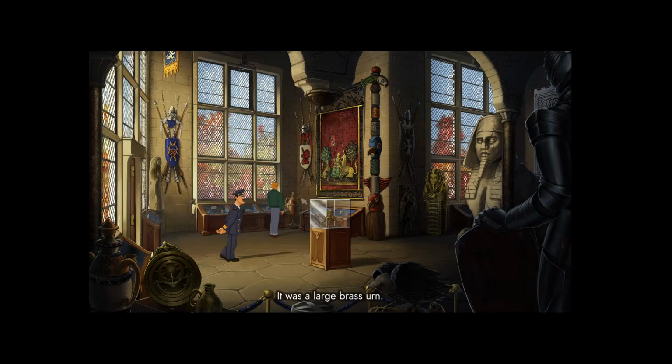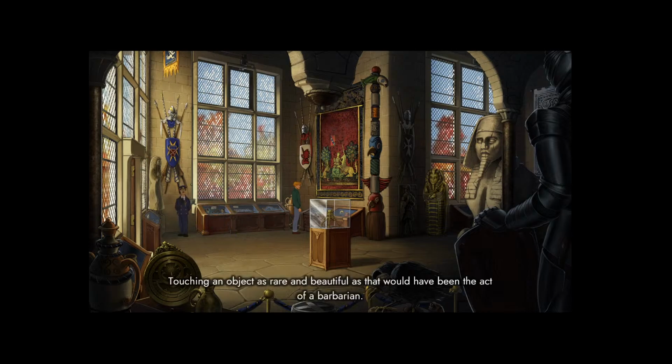It was a large brass urn. There was nothing in the urn. It was a tapestry of a lady, a lion, and a unicorn. If I'd had more time, I could have stared at it all day. Touching an object as rare and beautiful as that would have been the act of a barbarian.